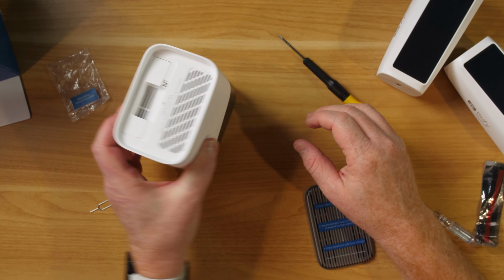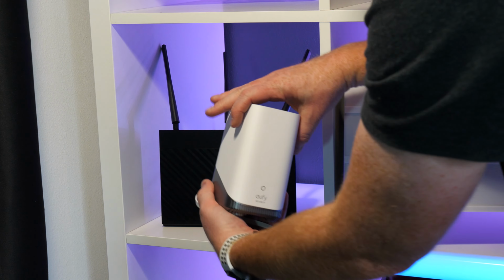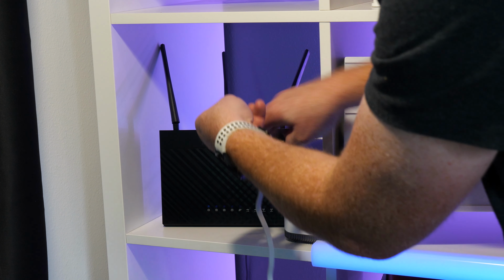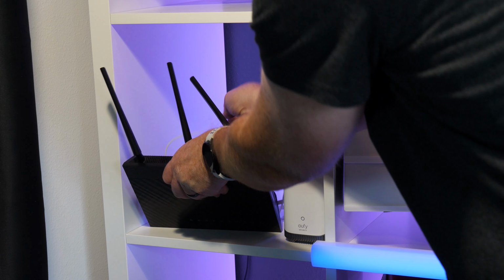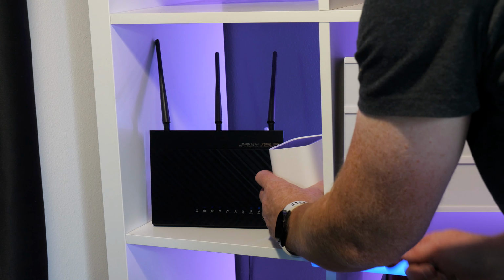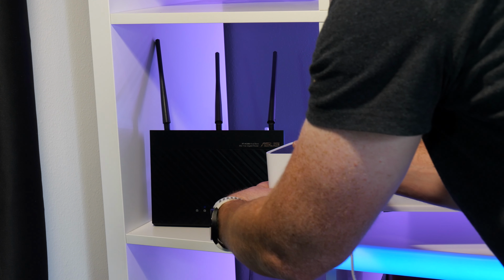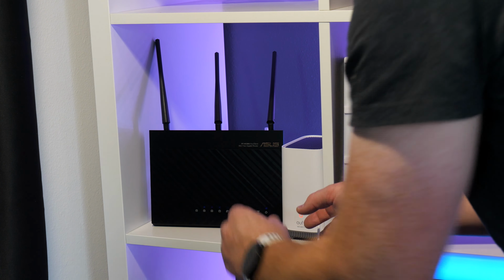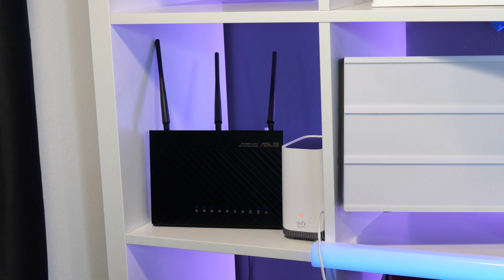Now we are ready to plug it in and power it up. So here we're going to put the Ethernet cable in the back of the home base, and then we're going to take the other end and plug it into our router or into our switch. And then we're going to power the home base and then wait for it to give you this prompt. Welcome to Eufy Security. Follow the instructions in the Eufy Security app to set up the system.